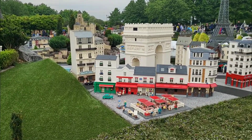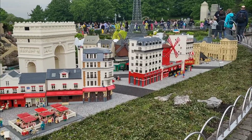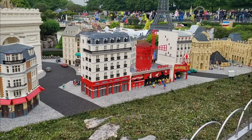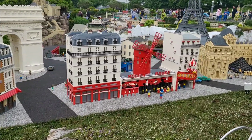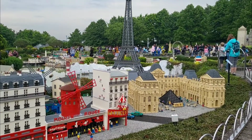This is a sort of park in the park. They used billions of bricks to recreate monuments and cities from all over the world. The level of detail is insane. I've done a video just to walk you through the whole Miniland. Check it out in the playlist.